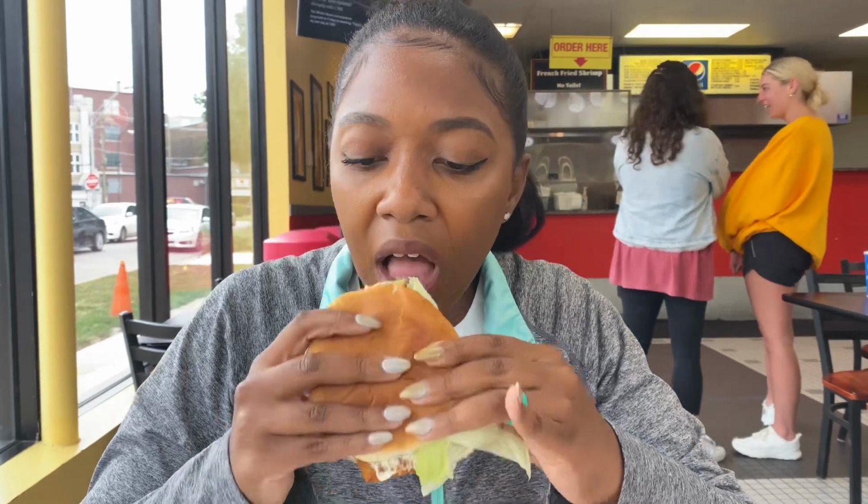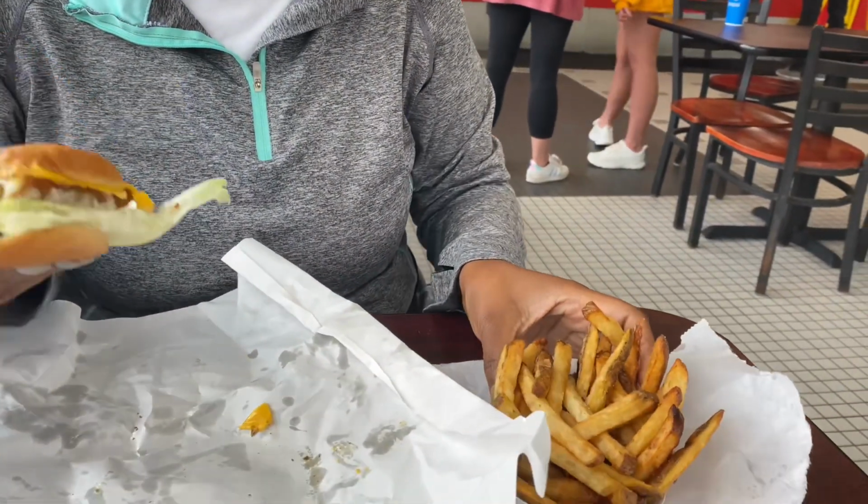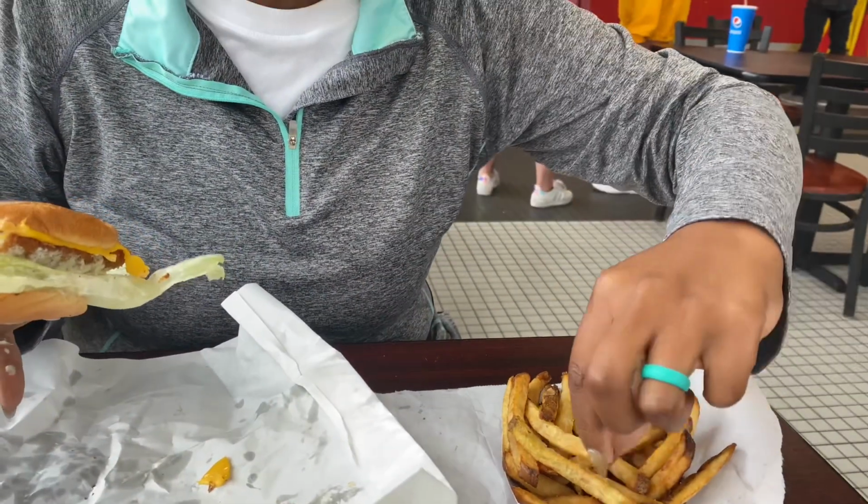Fries are real good. Hot, crispy, they're good. Hot. Just got done, right? No, this is good. This is really good. They said they're fresh fried. Told you. Right? Fries are safe. Can't go wrong with that.